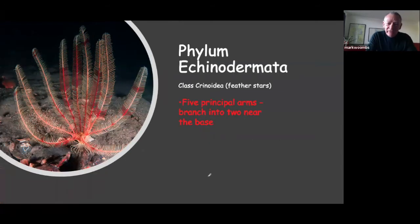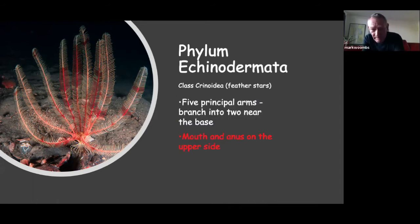So they have five arms again. I know if you count them, it looks like it's got 10, but each of the five arms are subdivided into two at the base. And so you can see the top half is a crown, and the crown has these little pinules on it, and the tube feet are on the actual pinules. So there's your pinule and the tube feet are on there. Then here at the base, we have a stalk, and all the UK species have lots of little legs or cirri, these bits running down here.